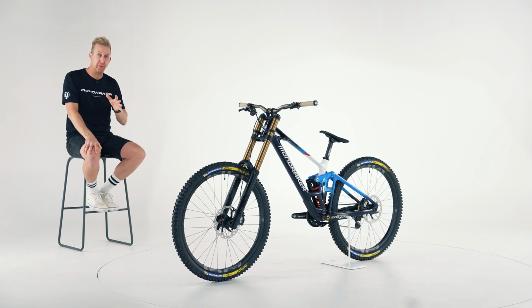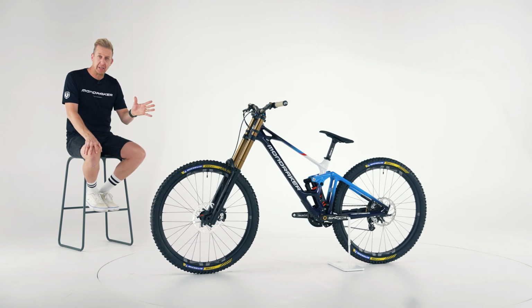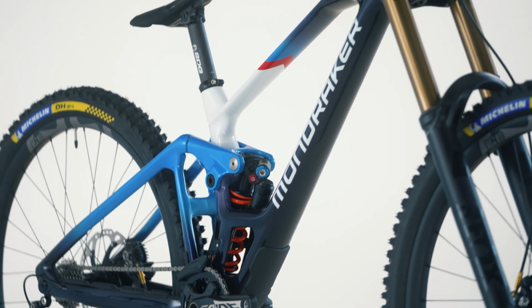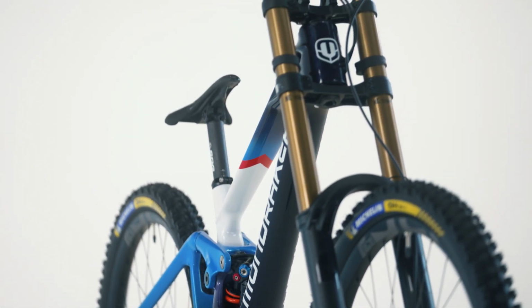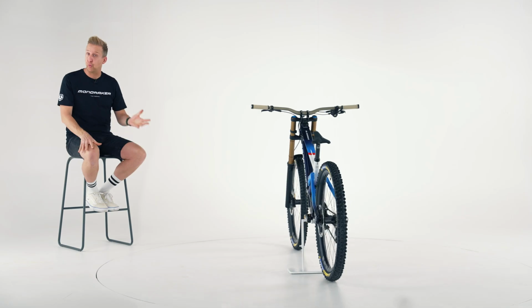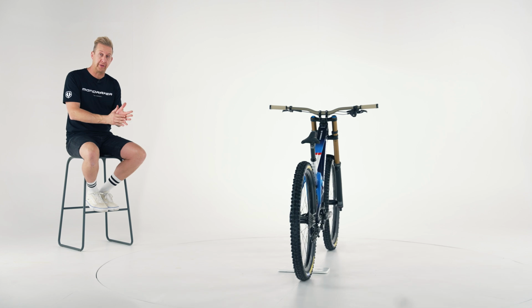So that means they can just be ridden into the worst terrain imaginable, and you can still have pinpoint accuracy in terms of steering geometry. Now, typically, you will get bikes with 29-inch wheels these days in terms of the race bikes. It wasn't always like that. We've had all sizes over the years.